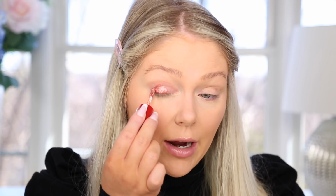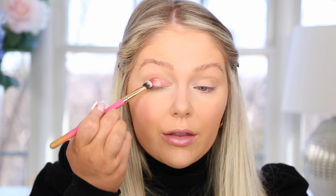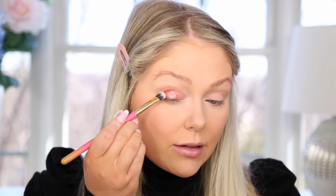I'm gonna put this on the outer half of the lid and then we'll blend with our finger, or you can use a brush, whatever you prefer, because I'm gonna make it gradient going in. I'll use a brush just to show you guys. These do dry pretty quickly, but you do have a couple seconds where you can go in and blend them before they set in place. I'm just diffusing that like so.